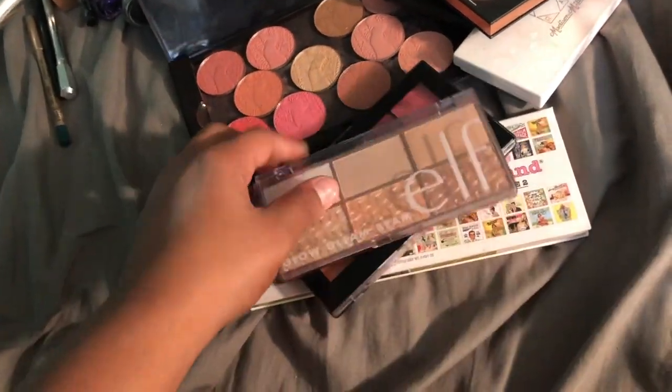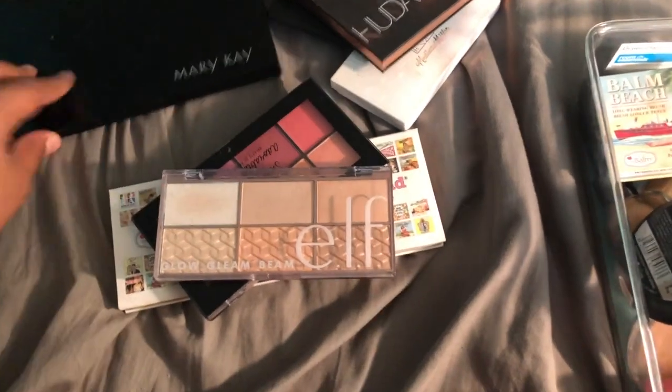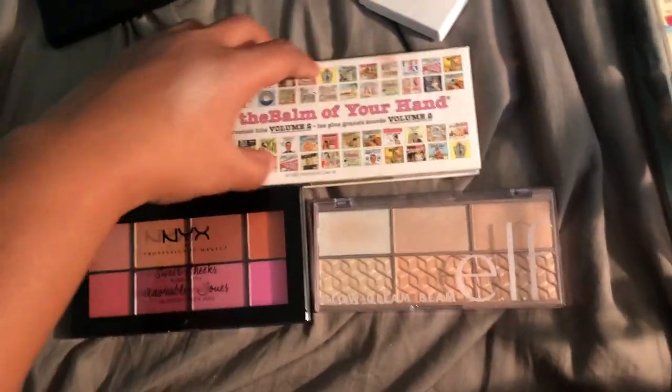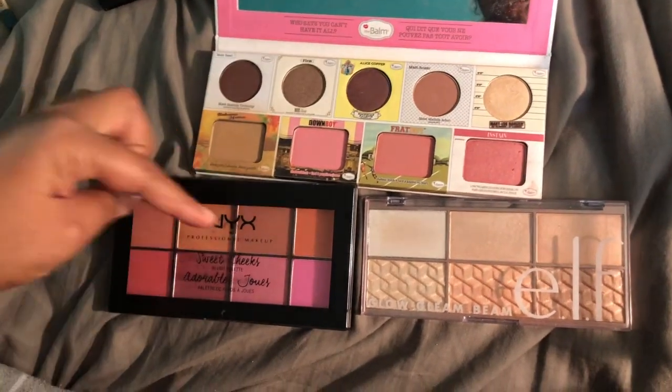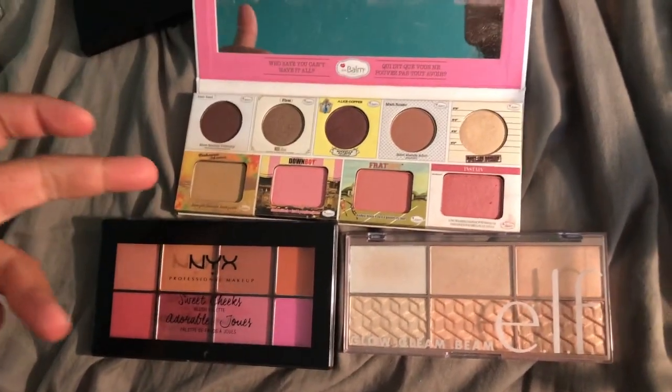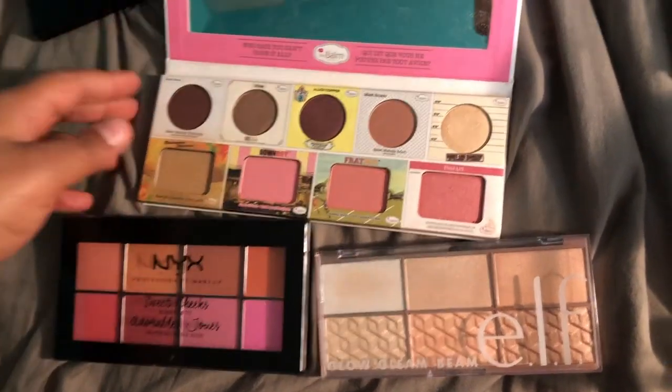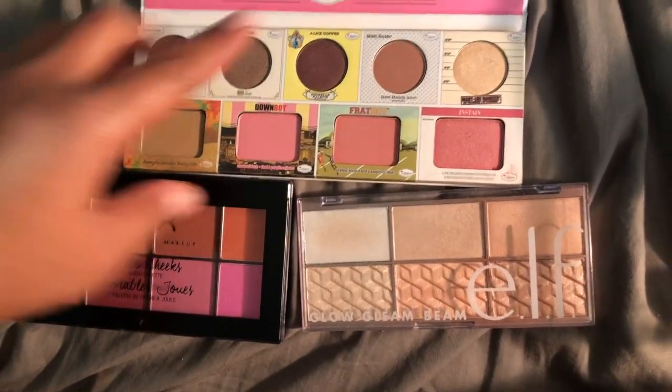And honestly, I don't know what I'm going to do. Try to get more space. This is just so hard for me because I got these two in an Ipsy the same month. I was super excited because I do love face palettes. But my conundrum is that this shade is too light for me. This is too light for me.